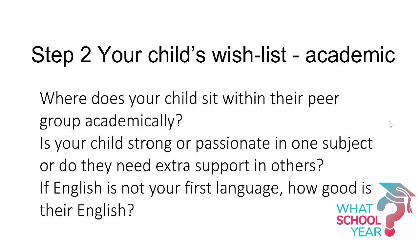Also on the academic front, your child might be very strong or particularly passionate and interested in one subject. And so it's important to check that the schools you're applying to offer that subject and have inspiring teaching in that subject.